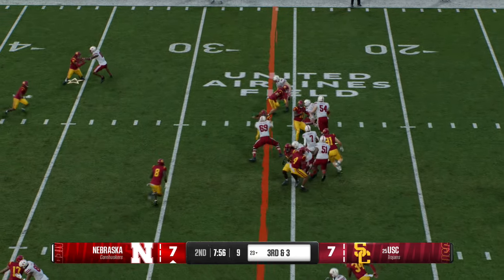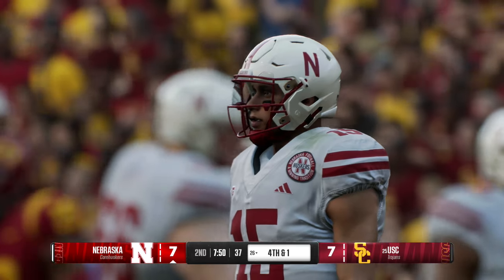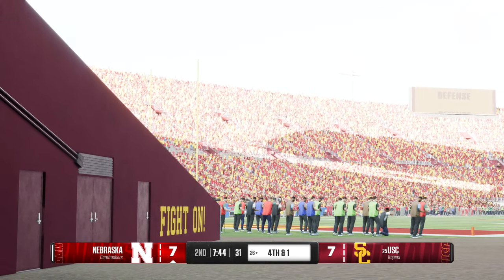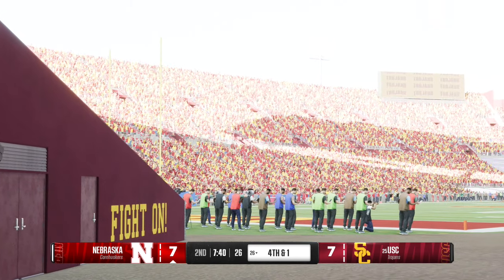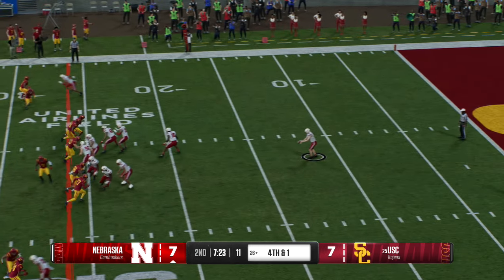They'll try to run for the first down. That's a good effort on the run, but the defense stops him just short of the marker. Fourth down now. The Cornhuskers will line up to kick it away. Hunter getting a workout here for the fifth time today.